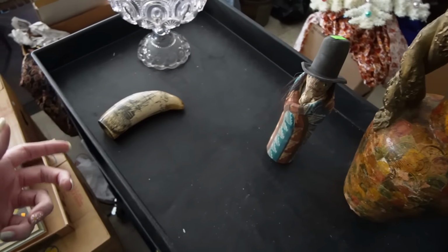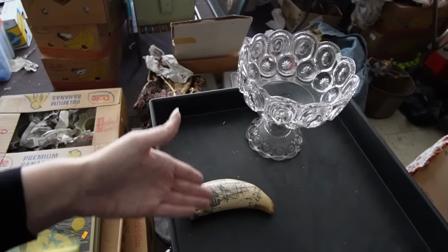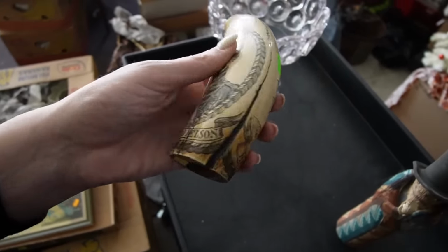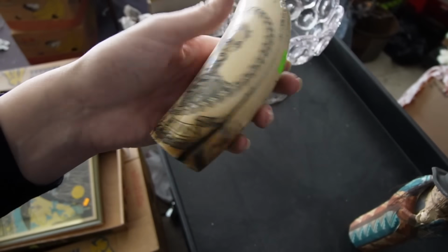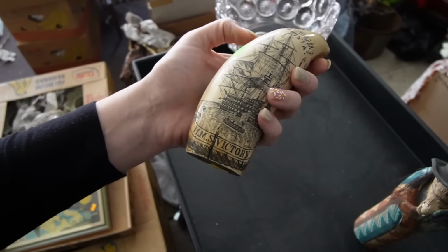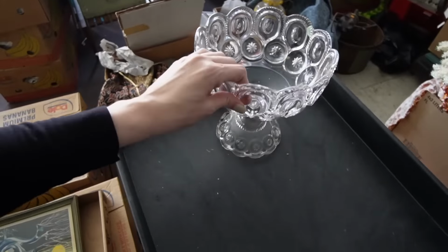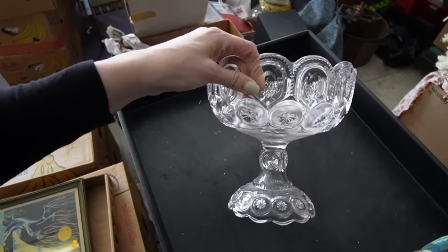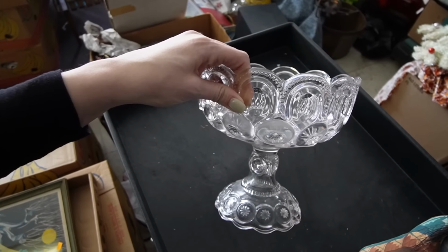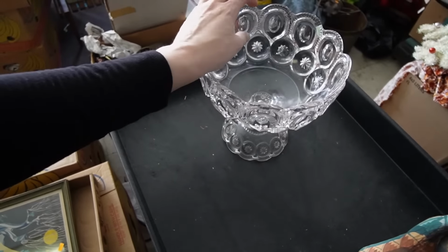There were other items in the lot. Can't remember exactly what the other items were, but I'm assuming it was maybe these two pieces. This is a faux scrimshaw. It's made of resin. Horatio Nelson and the HMS Victory. So it is fake. It is not real. And then the clear glass diamond stars, which I haven't looked up comps on in a while, but I don't believe that the clear moon and stars is a very strong resale value, so I'll have to make a decision on this piece.